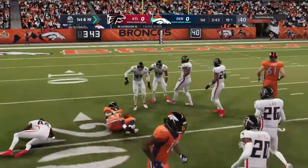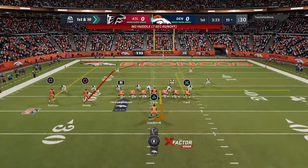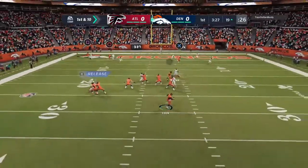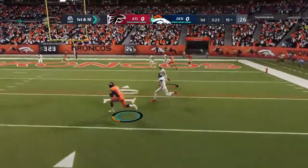And inside the 20 before he's brought down. Another strong gain on the last two plays. They've moved it a combined 33 yards. That's another first down for the Broncos. Into the red zone, it's Locke. He'll buy some time right. He's going to take off with it.